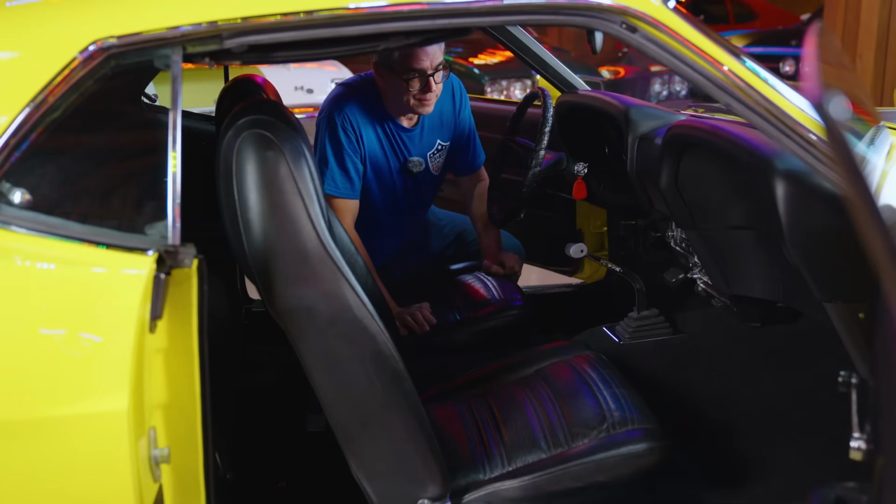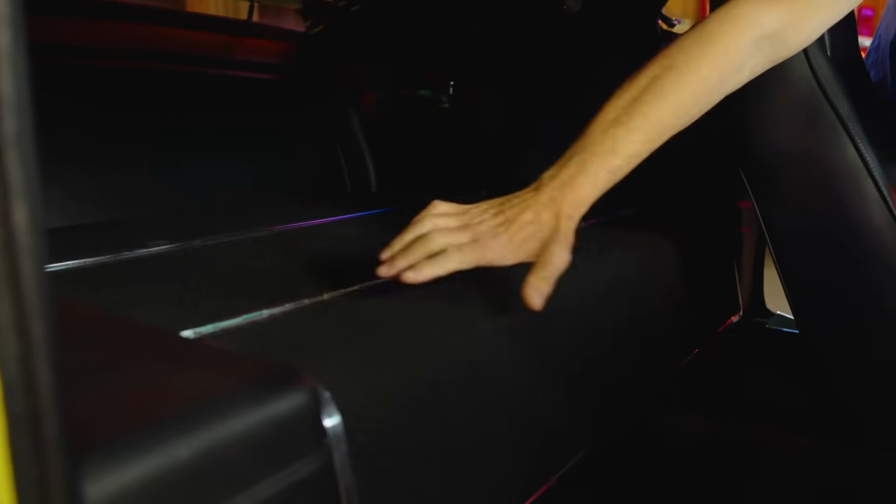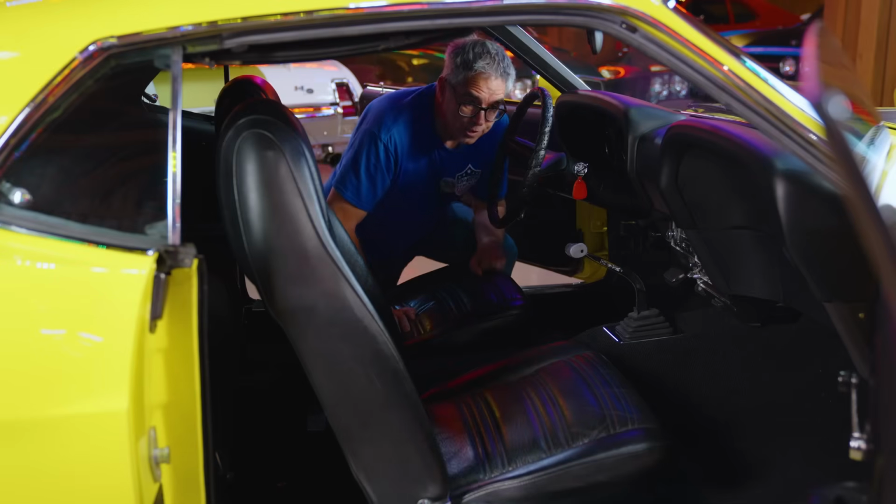And again, a great example, really freshly restored inside. This one does have the optional sport deck back seat, which folds down if you wanted to gain more cargo room in the back here. And speaking of the back, let's take a look in the trunk and see what we find.